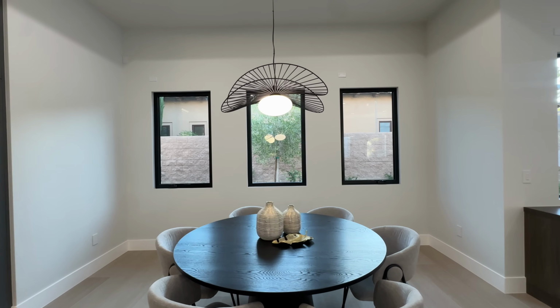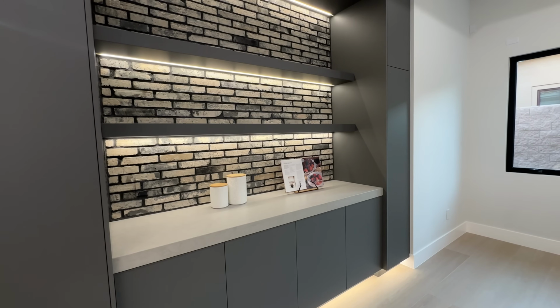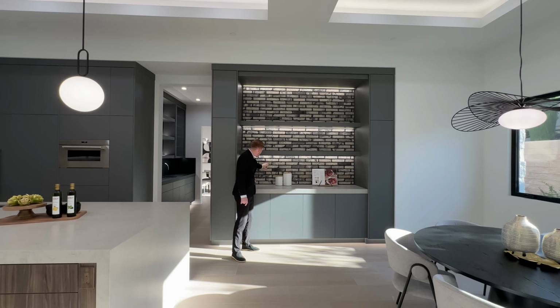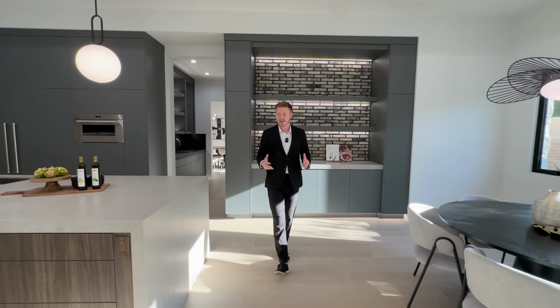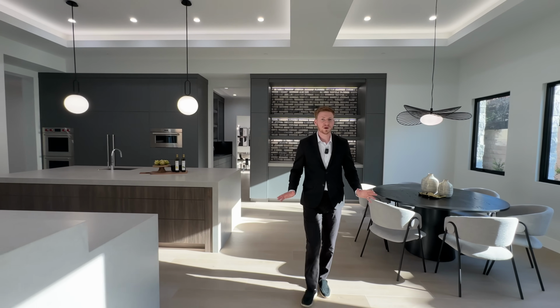Now on this informal dining area, you're gonna have another spot here for storage and decorations. I like how they have it set up right now with two floating shelves, this brick finish again on the back, and more counter space. So when it comes to an open kitchen design, this truly executes that well, and it blends great into your main living room.